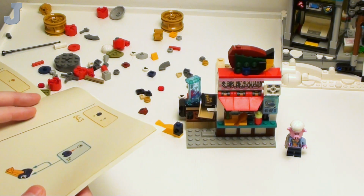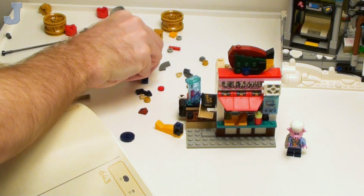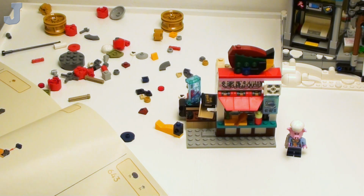Everybody around here is already in bed, which is a good thing because I can get my stuff done. And we're using hearts for eyes. Let me go on here. I'm going to try to... Well, I forgot Minecraft is still playing on the computer.